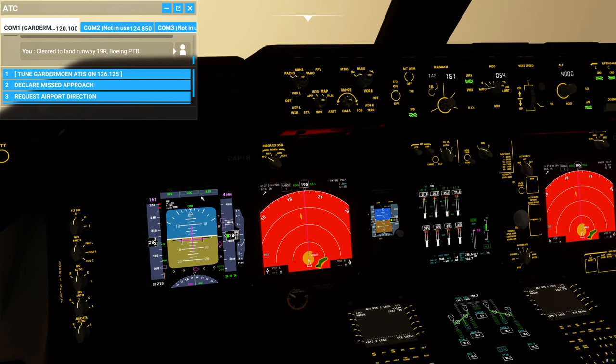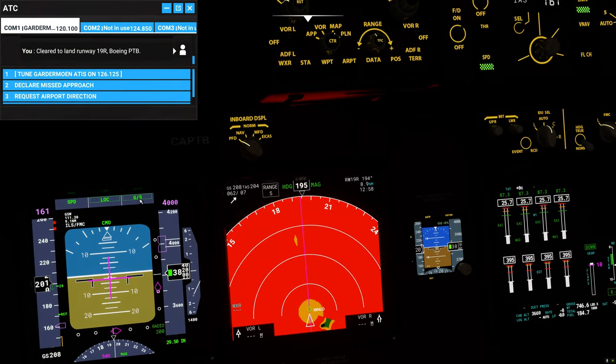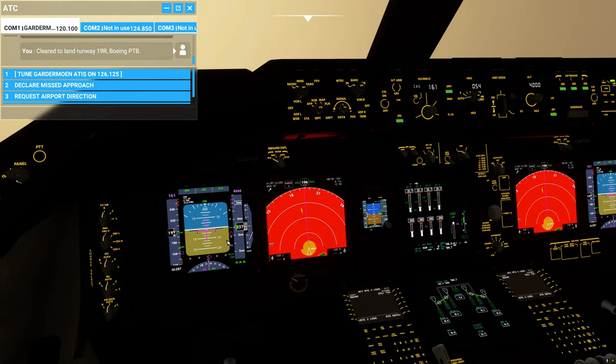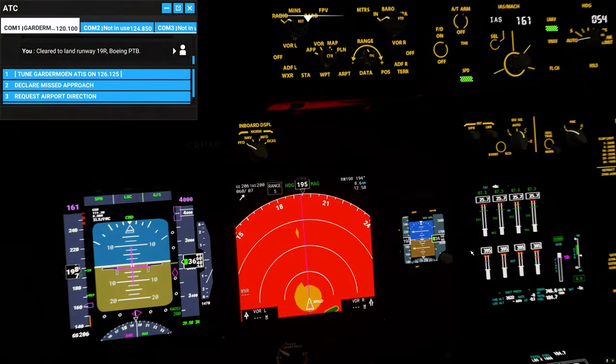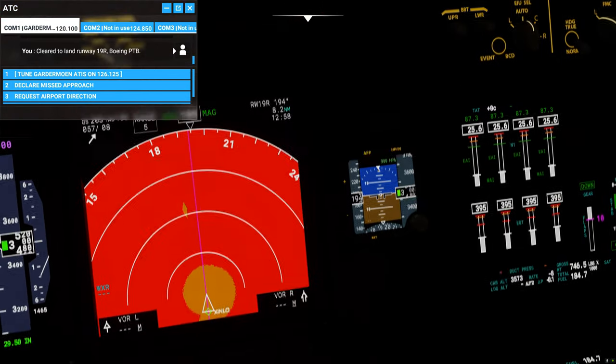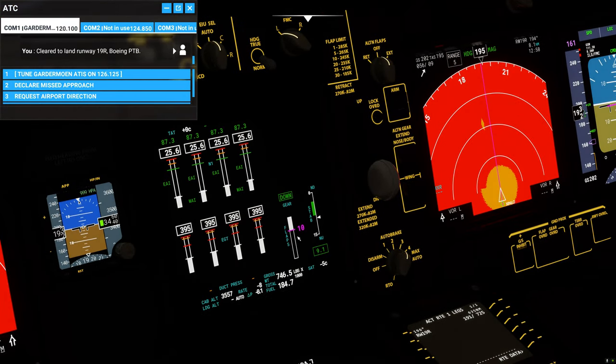Applying flaps, and we're already on the glide slope. There we go, look at that green on the glide slope, locked into the localizer. We're following the glide slope down. Flaps are coming down, you can see the flaps also indicated here. We've got 10 degrees of flaps. This will help us to reduce our speed, and the auto throttle will kick in if we go below that.